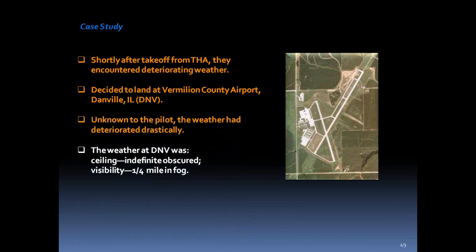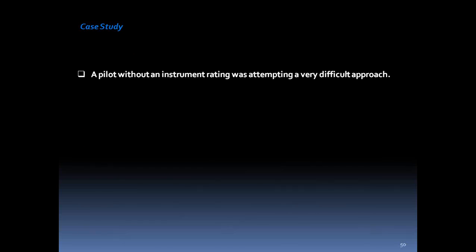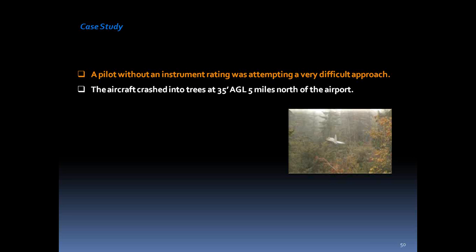The weather at Vermilion County was ceiling indefinite, obscured, visibility a quarter mile in fog. So below even Cat 1 ILS minimums. A pilot without an instrument rating was attempting a very difficult approach. That's a difficult approach even for an experienced instrument pilot, especially if he's flying it without a flight director or a coupled autopilot. So this guy probably was not using a flight director or a coupled autopilot, who knows, but he wasn't proficient obviously, because the aircraft crashed into trees that were only 35 feet AGL, 5 miles north of the airport.